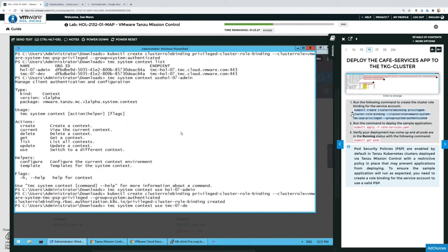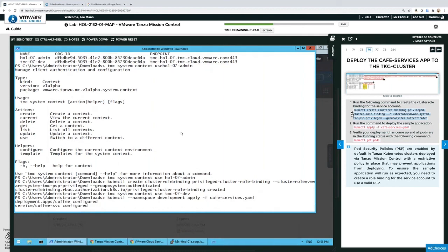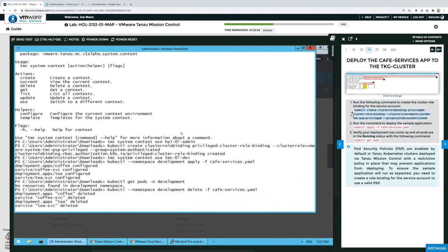the TMC07 dev user. Apply the command again. We do kubectl get pods -n development. Okay, so we'll delete this. Okay, so the pods weren't starting because the security policy was in place. Now, if I apply the YAML file again, now that I've created a privileged cluster role binding, look at the pods in the development namespace.